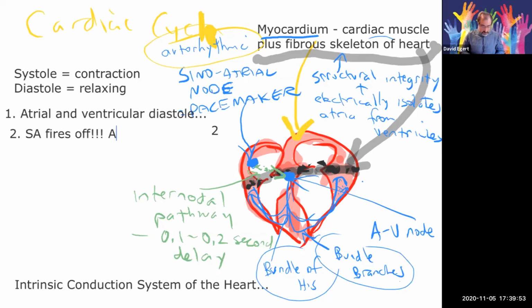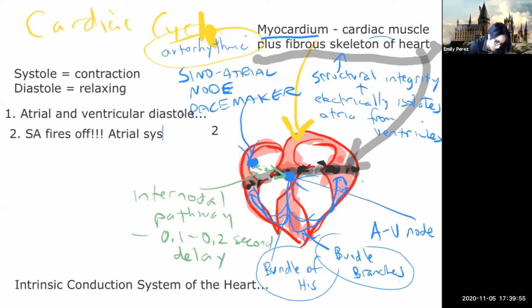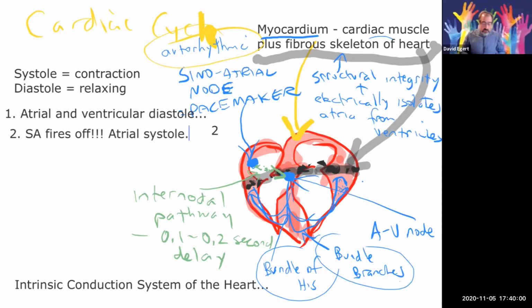So this is going to cause atrial systole, which, so any last blood that is in the atria, like I said, maybe 15% of the total volume that eventually ends up in the ventricle is still there. So atria contract, they'll squeeze and squeeze the last bit of blood from the atria down into the ventricles.